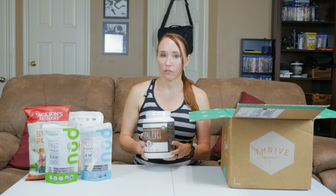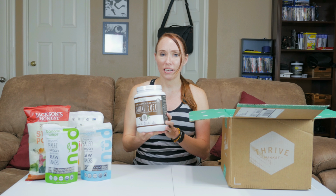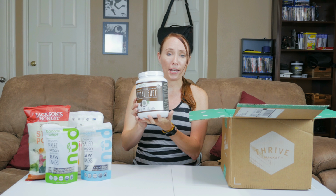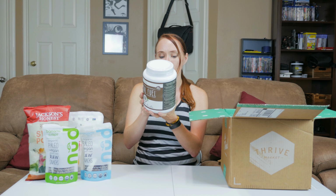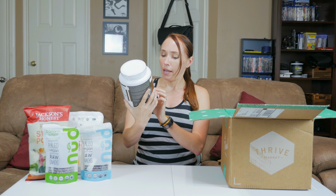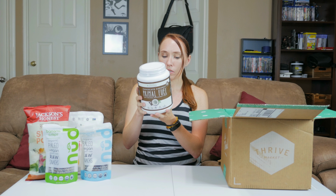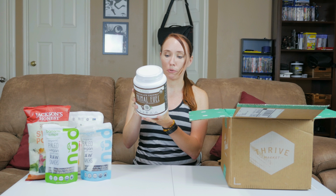It tastes really great, even in just water, which is kind of hard to find, a good protein powder that tastes good in just water. But I love the taste of this. It doesn't have a proteiny taste or a whey taste, and it's not gritty or anything. And the ingredients are all great. It's Primal approved, it's Paleo approved, and it makes me feel full. It's got about 20 grams of protein for 2 scoops, and it's also low carb.